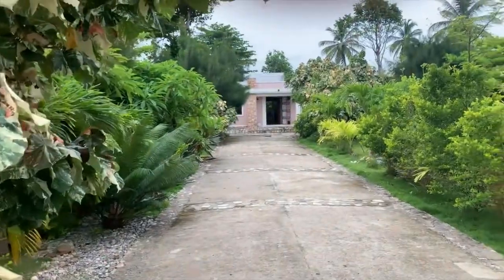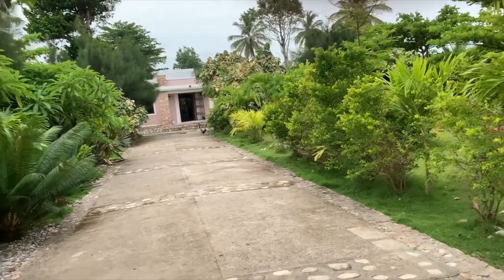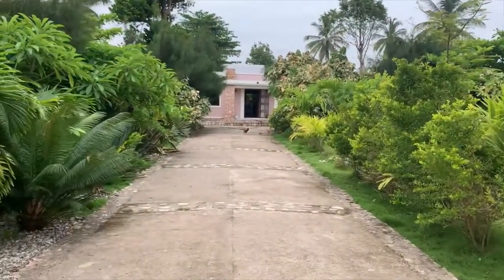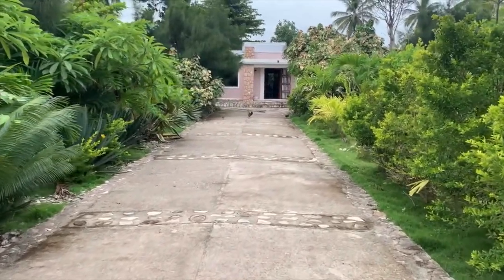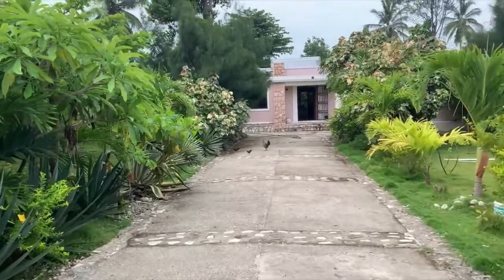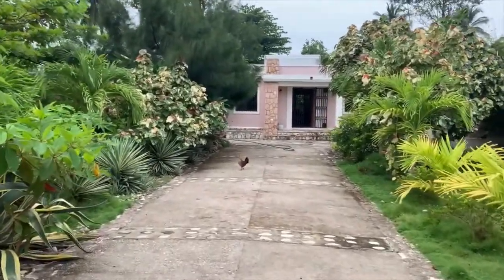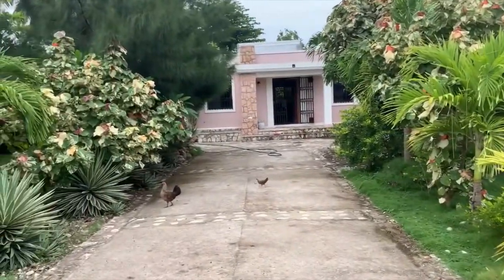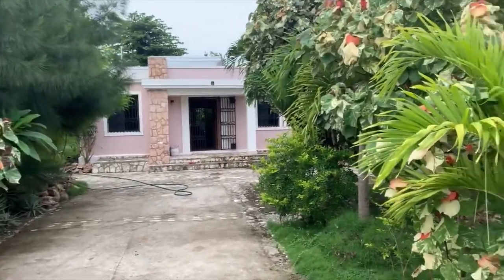Now come in, as you can see, it's a huge driveway. Well taken care of, nice, beautiful driveway. Capable of holding up to 8 vehicles. You can park 8 vehicles here on the driveway, and there is an indoor parking, a garage on the right that can hold 2 more vehicles. So we can say on this property you can park at least 10 vehicles.